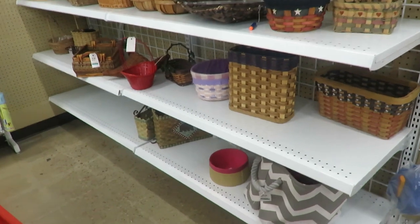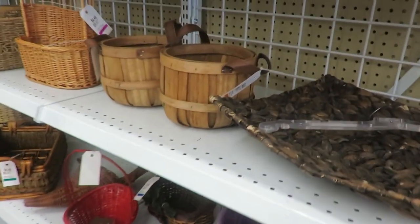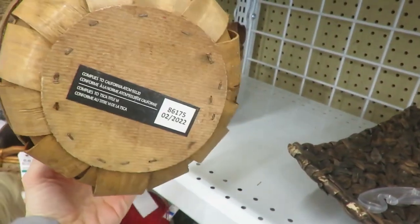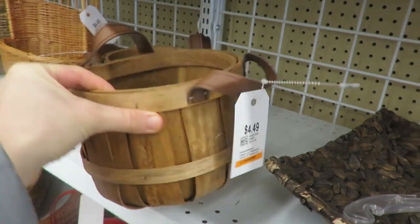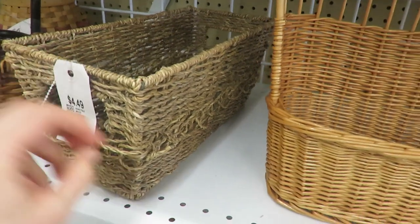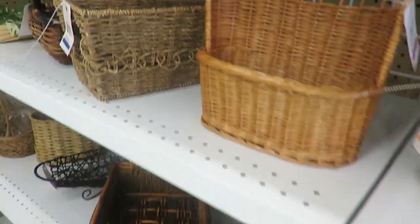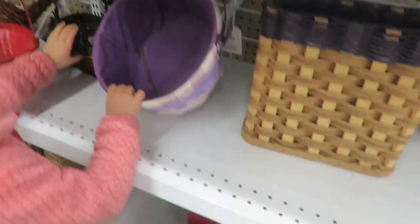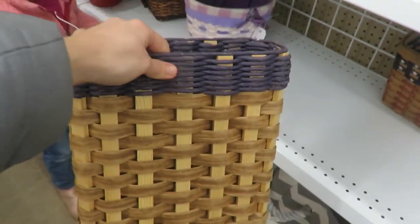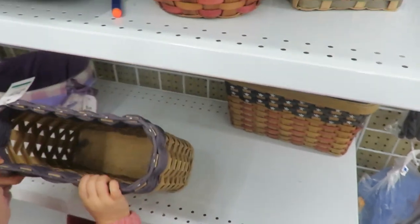Baskets, yep. I always look at baskets, don't I? What's this little red basket? These are cute. Like this one, just is coming apart. That one's like an Easter basket. This one looks like something to hold mail in or something. You'd put your mail in it or like some magazines.